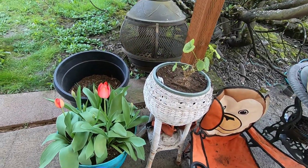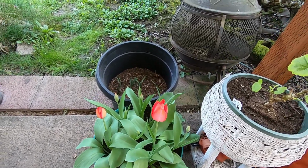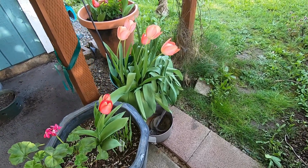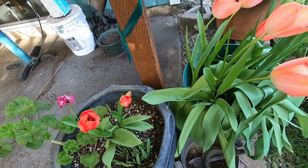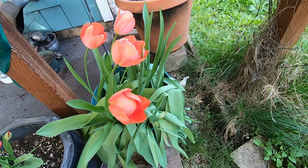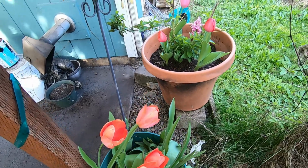Yep, these tulips, they've been in here a few years. They're still blooming. Not doing as good as they did the first year, but you know how that goes. But these ones came up really nice this year. Look at this one, just opened up today. Yeah, these ones are almost getting ready to drop, but that's life in the fast lane.